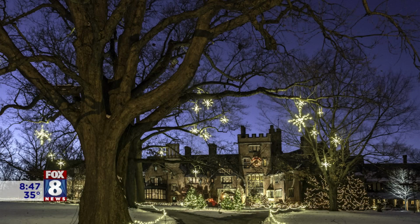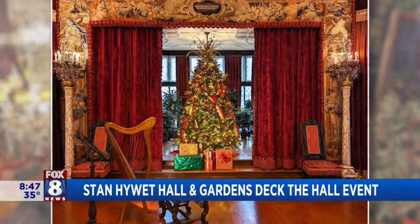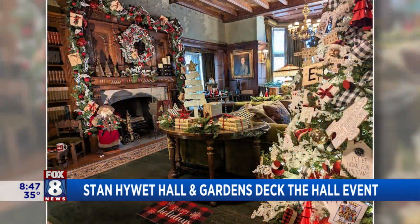The entire estate, you have over 30 acres to explore, plus, of course, the manor house. There's something for everybody. So you decorate like crazy outside. The gardens are so beautiful. Like, my goodness, you step into a Hallmark movie. Yes, absolutely. There are over a million lights outside. There are 30 acres that are decorated, including a dazzle light display, which is a display that's choreographed to three different songs.